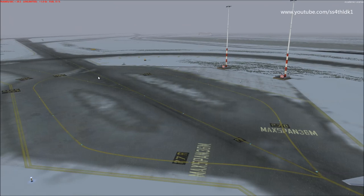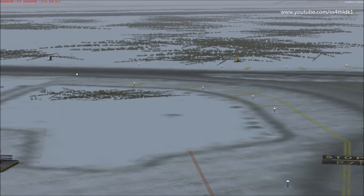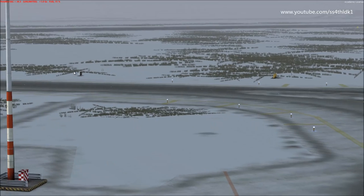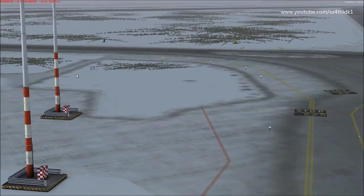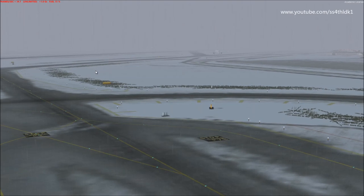Good evening, ground. This is Speedbird 431 with you at stand Delta 28. We're an A319, request clearance to Heathrow. Speedbird 431, good day, sir. Cleared destination London Heathrow via Velco 1 Sierra departure, runway 24, squawk 6273.